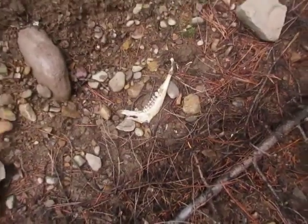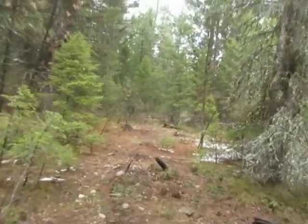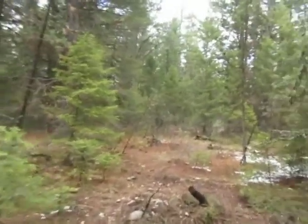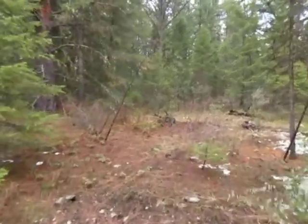And look here. Here's a bone. Oh, here's the other bone. So the land also comes with some bones, which personally I enjoy. So that's a win for me.